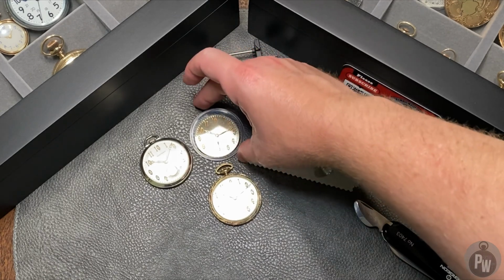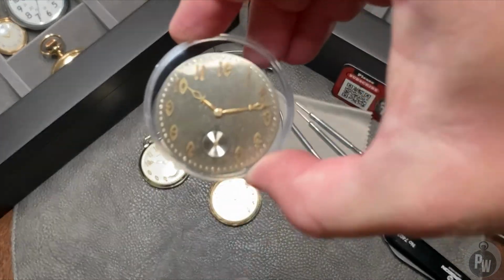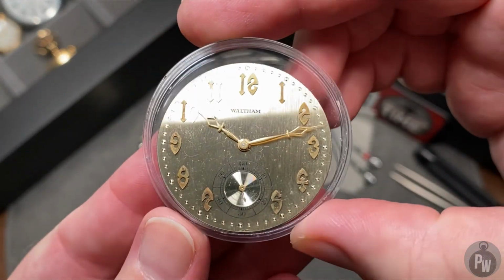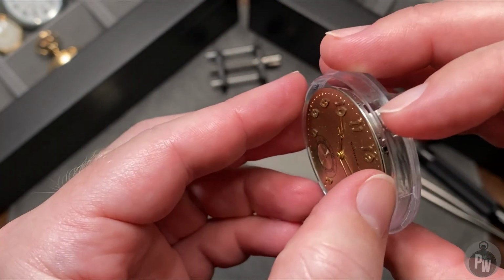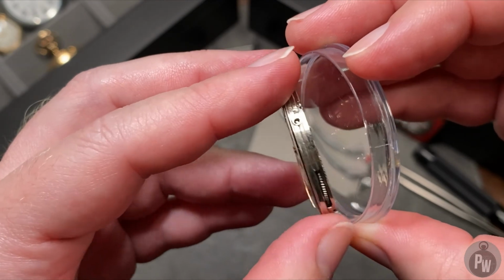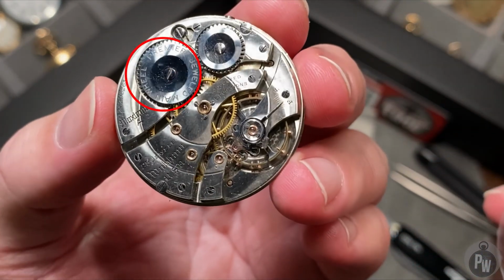Not only do I have this one pocket watch in the gold case, but I also have its mirror image movement sitting here naked in a container. As you can tell, the dial is exactly the same, the movement looks exactly the same, but this one wheel does have some extra markings.